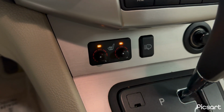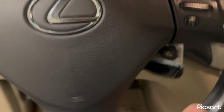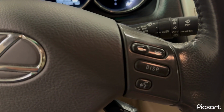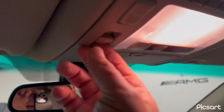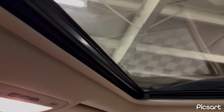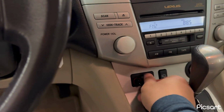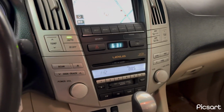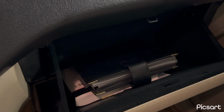So this vehicle does have a six-disc changer and it's old enough for a tape player. We do have heated seats, your shifter, cup holder, cubby hole, cruise control, your phone options, radio options. Sunroof. Go ahead and turn the heated seats off. They got hot. Again, just a very, very clean car. We do have the owner's manual.